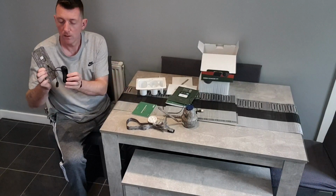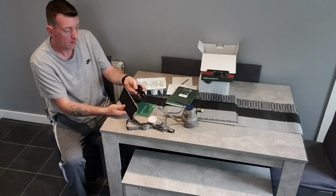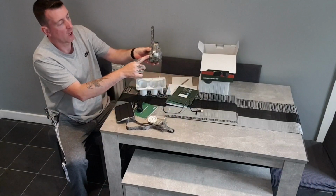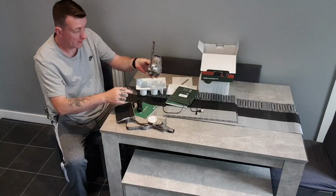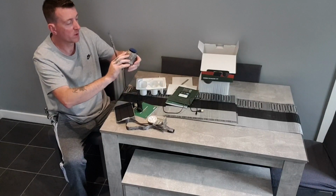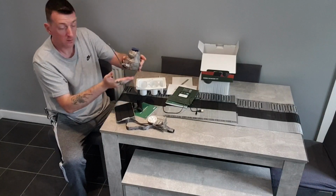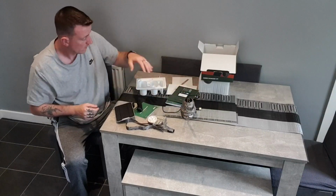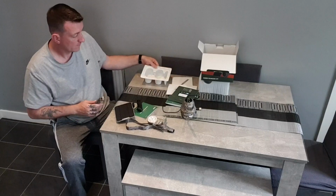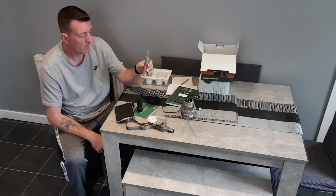Again, a cable that goes into your power outlet. Obviously where you charge it normally, conventionally through a plug, that cable goes into that outlet there. All these are protected by rubber seals. Obviously that makes it waterproof, so it's able to be outside. You get another set of screws, roll plugs, and a mounting bracket.